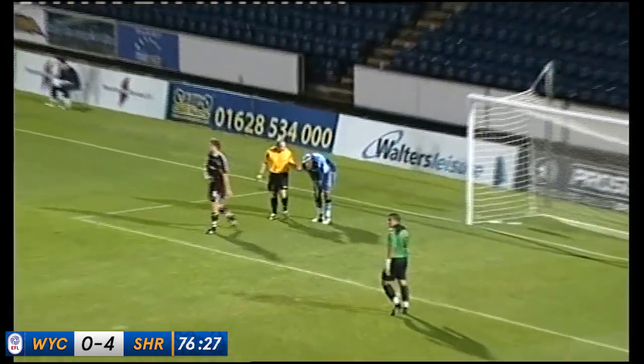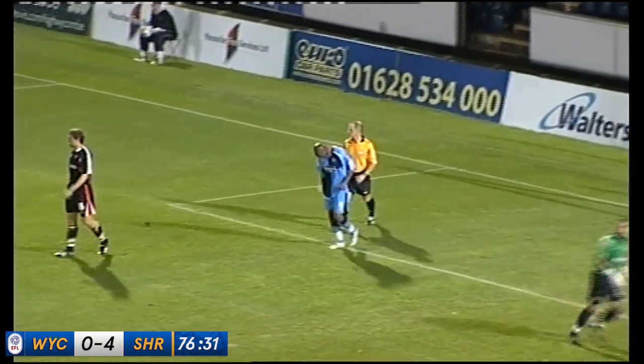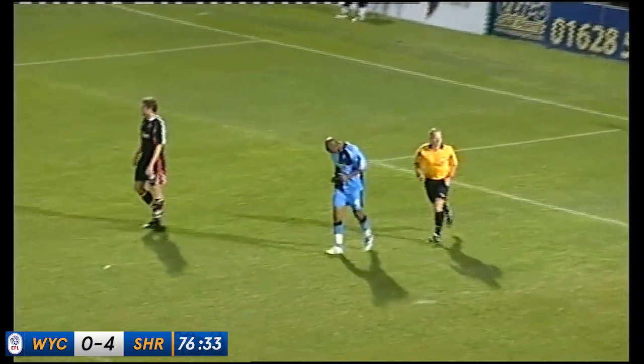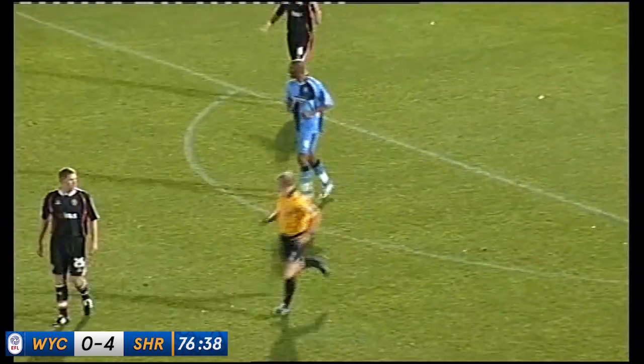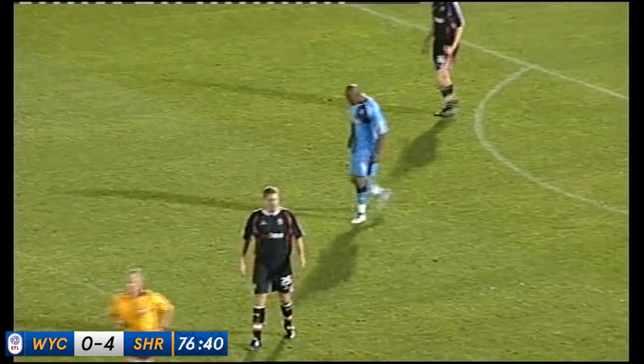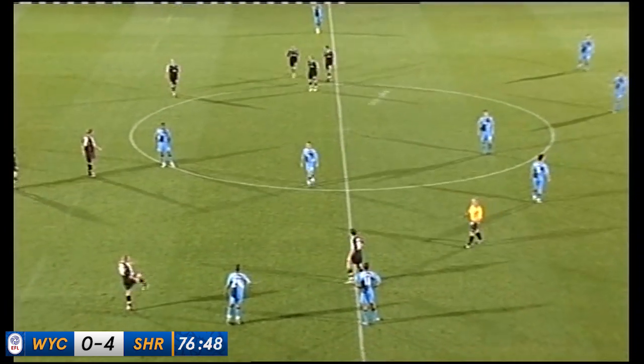Wycombe 0, Shrewsbury 4. And it's been wonderful to witness, hasn't it, Colin Bloomfield? Yeah, it's been excellent. I have to say, McCracken there, the Wycombe defender, did really well. Again, super delivery from the free kick, swung into the 6-yard box. Had it got to Holt, surely it would have been 5-0, but McCracken rather desperately stuck out a leg and managed to divert it away. Young, the goalkeeper, claimed it in the end for the home side. But Town have just demolished the League 2 leaders tonight, and it's been a joy to watch.